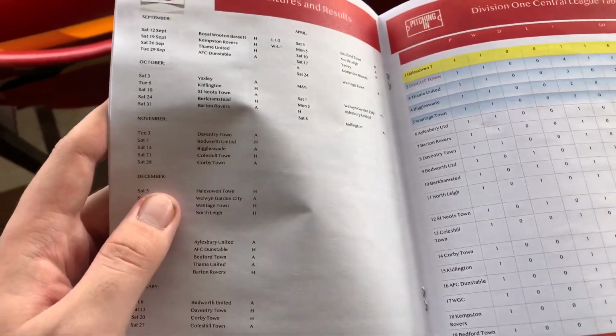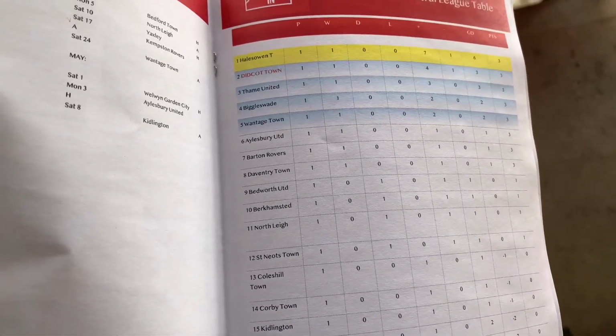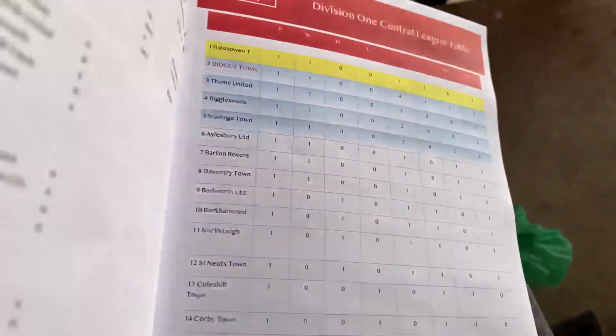And just whilst they do so, I'm going to have a look at the fixture table. Didcot are currently undefeated in the league, and they're currently second in the league, just ahead of Thame United, who are our opponents for today. So I'm expecting a very good game today.